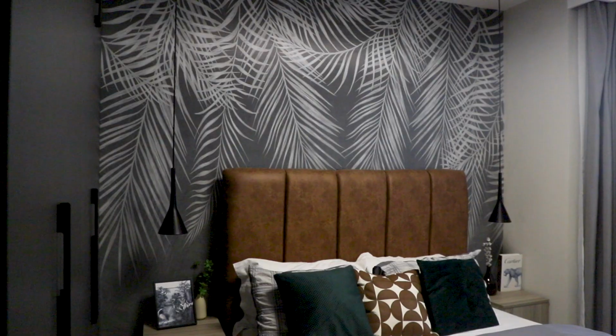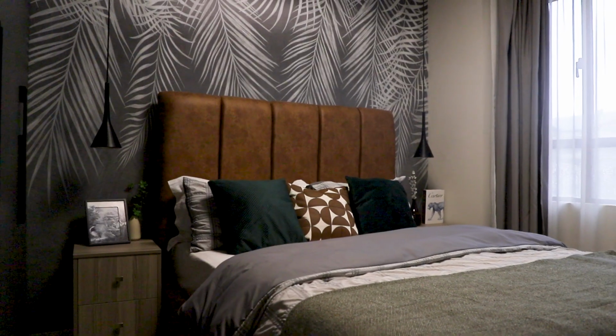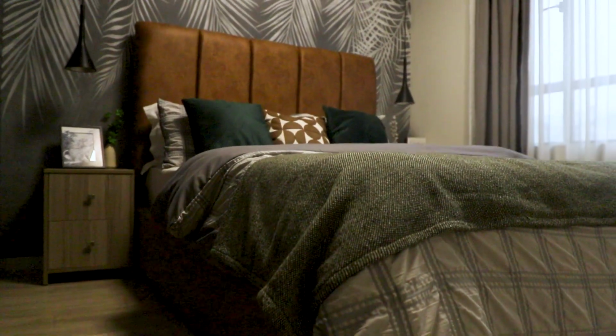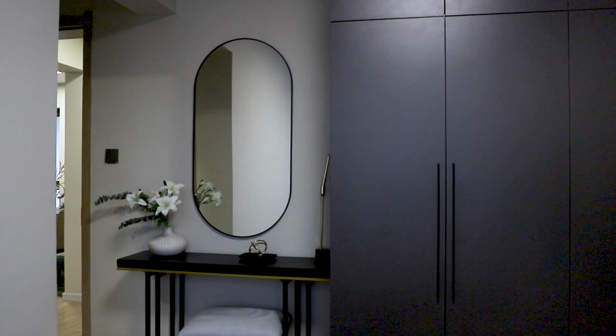And here we are, the master bedroom, your personal retreat. It's spacious enough for a queen-size bed with side drawers plus room for a vanity table without feeling cramped.